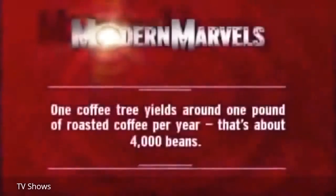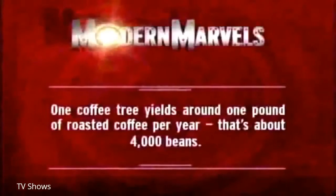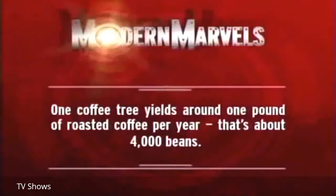But for decades, expensive coffee beans would be the last thing American consumers were interested in. They wanted low-priced coffee, and lots of it. In an effort to keep costs down, some coffee brands would change their blends, but not necessarily for the better. One coffee tree yields around 1 pound of roasted coffee per year. That's about 4,000 beans. Coffee will return on Modern Marvels.